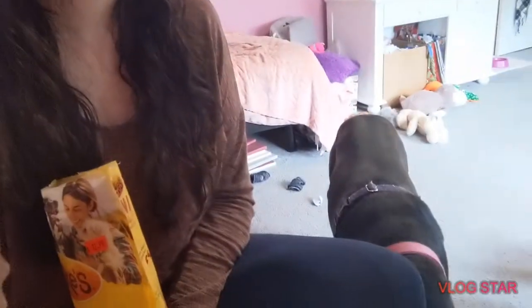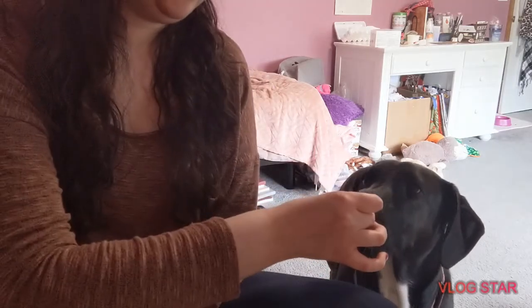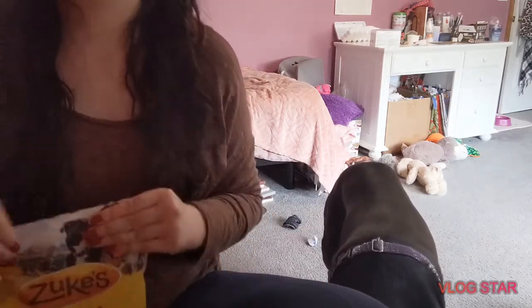I feel like I should have positioned this way so they could see. So these are Zuke's, and they're super tiny. We love Zuke's. So these, I break them. And I know somebody's going to be like, oh my gosh, that's the only thing you give your dog at once? Yep. And she's used to it, and she's so, so grateful for it. So it works for us. So these are the chicken recipe.